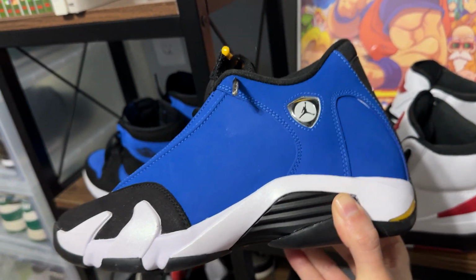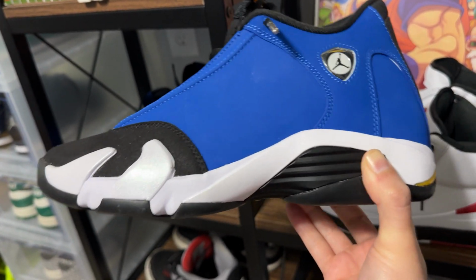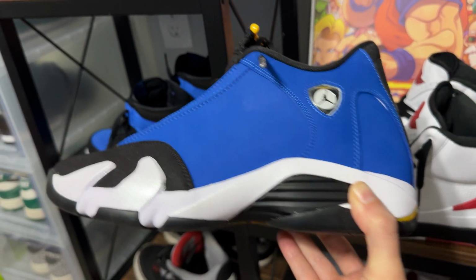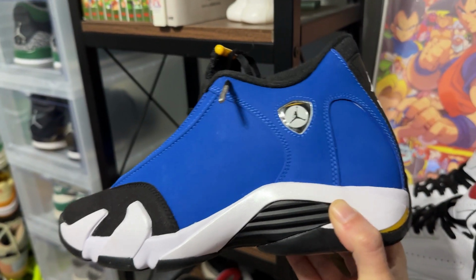I'll link the video up there. But you favorite the shoe, and then you just consistently look for it. And they'll often have little restocks here and there that don't get caught by the system or by your favorite accounts on Twitter and whatnot. So that's how I was able to cop this one.